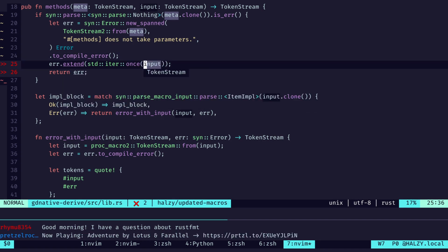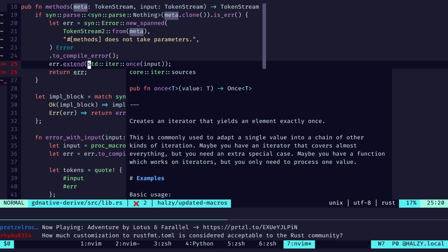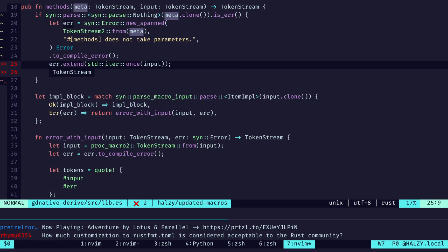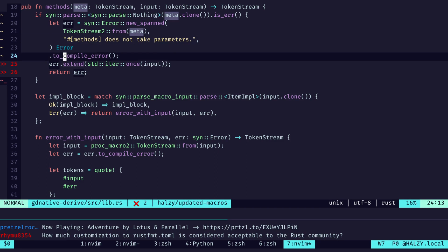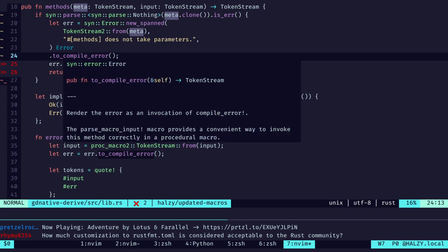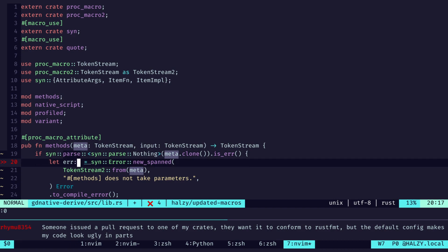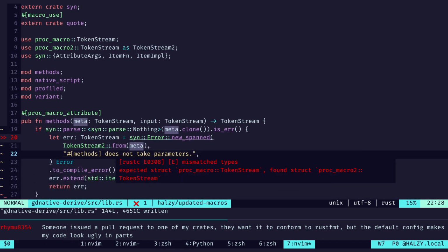Input in this case should be a token stream. Ones. Now it's saying it's a proc macro 2 token stream. I thought this error here. Alright, so this is probably the wrong type. Is that standard proc macro? No, it's just proc macro. Okay. Okay, that should error. Yes. Alright.